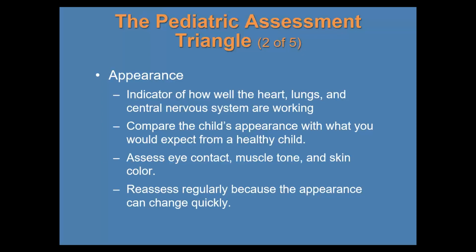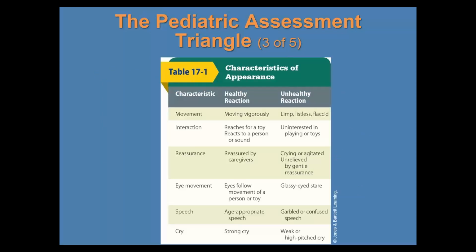Their appearance is an indicator of how well the heart, lungs, and central nervous system are working. Compare the child's appearance with what you would expect from a healthy child. Assess their eye contact, muscle tone, and skin color. If we call them by their name, hey mom, what's his name? Oh, his name's Johnny. Okay, hey Johnny, and Johnny is 3 or whatever, and he turns and looks at you. Then more than likely there is some level of cognition there that we can apply to that assessment. Again, reassess regularly because the appearance can change quickly, and we'll get into why that is in a second.